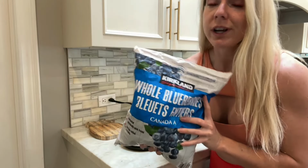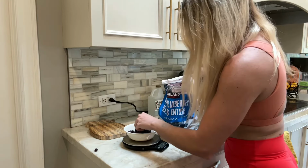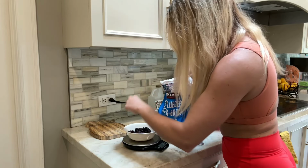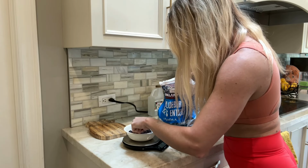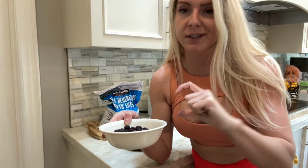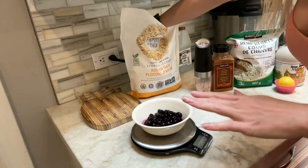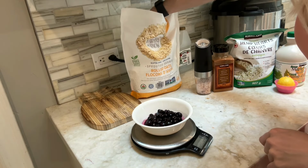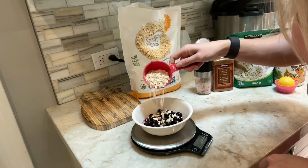I buy the majority of my fruits and vegetables frozen. And then I'm gonna toss these in the microwave for about a minute and a half so that they become mushy and there's that blueberry juice syrup at the bottom. I'm going to add raw oats and I'm not going to cook them. I'm going to keep them in their current state.